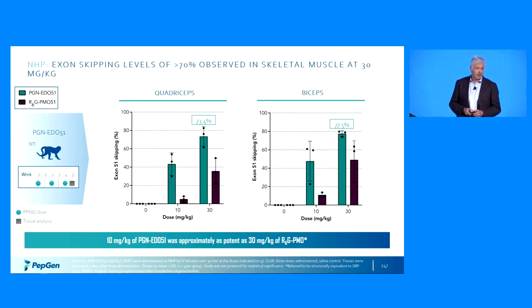in humans. Non-human primates are thought to be a slightly better model to predict what is going to be the efficiency in terms of mediating delivery of the oligo to the tissues that matter and mediating then exon skipping. In this particular case, we're looking with our lead program, EDO51, which mediates exon 51 skipping. Now, one important thing we did in these studies is we actually ran the most clinically advanced PPMO program today, another program that uses a peptide to deliver a therapeutic oligonucleotide.